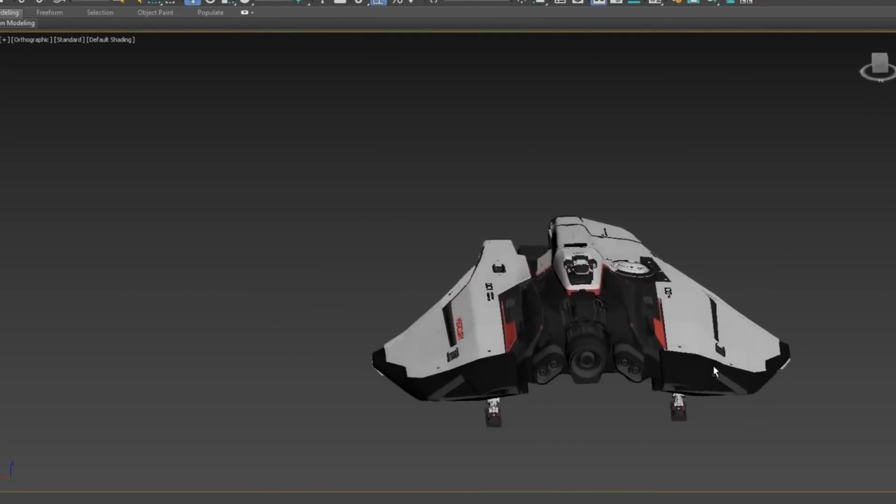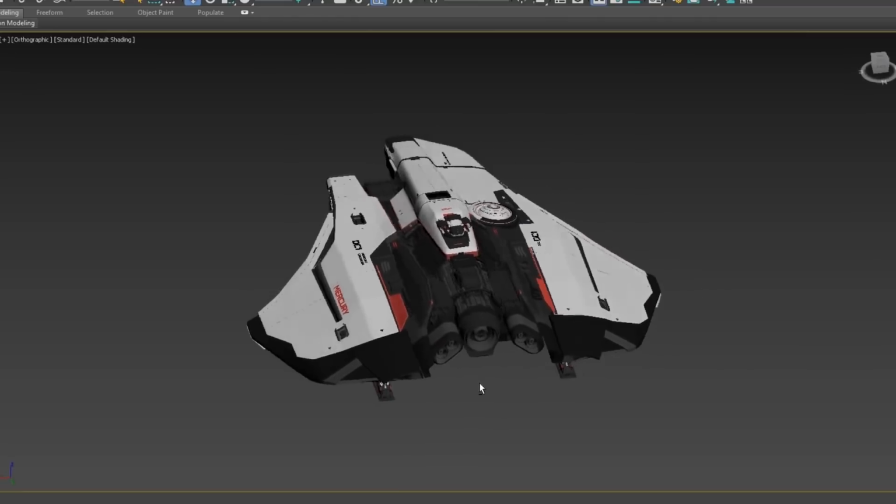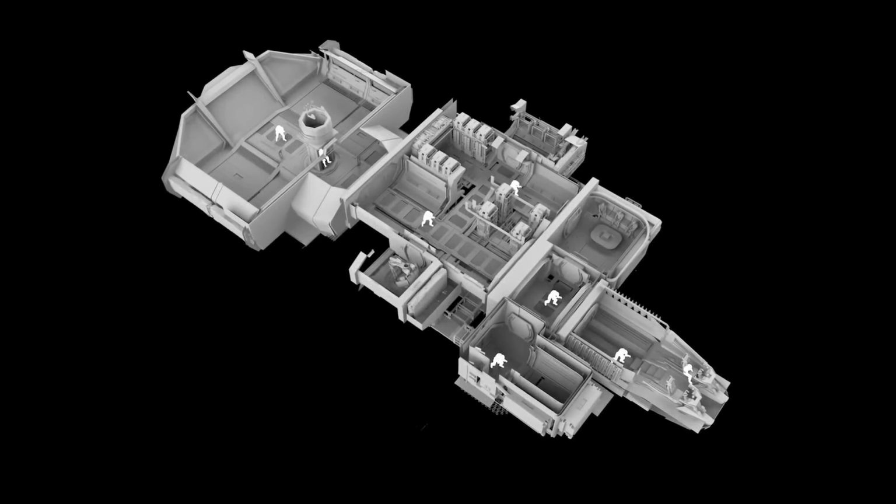Now, getting into the layout of the ships, we all know the Connie, we all know the Herald. The Herald is pretty much just a room. Yeah, the Connie is several rooms glued together. But the layout of the Mercury is interesting.